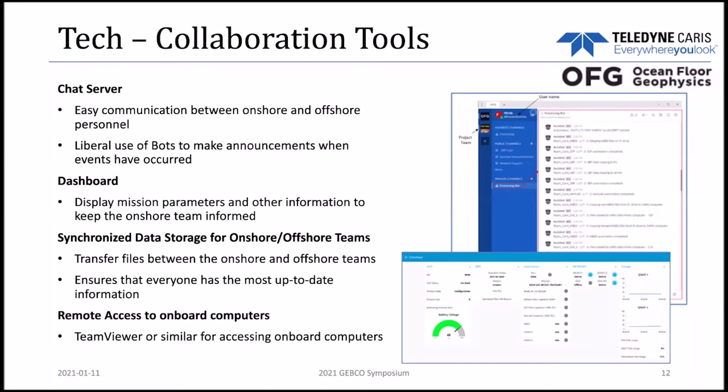So we're in the middle of testing these things in the field, and we've had to develop a number of collaboration tools to facilitate the work. One of the things that we found really useful is to manage the use case of a remote processing team. So we need to manage the communication between the vessel and our onshore team. And so we've developed a few collaboration tools which we can use to facilitate that environment.